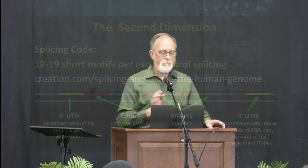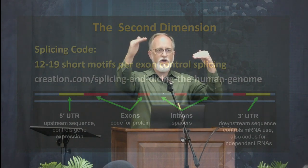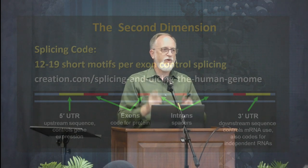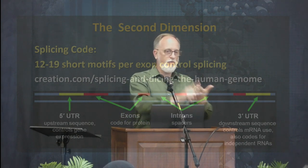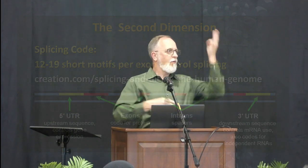And it will tell the cell, make this protein in this way at this stage of development under these conditions. So the same gene can make different proteins when you are growing in your mother, when you're going through puberty, and when you're almost dead. The same gene can make different proteins.